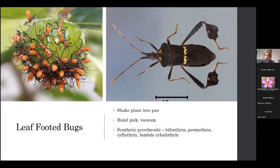So use BT and spinosad, or go out with a black light, which will illuminate them at night, and pick it off and smush it, step on it and get rid of it, because they tend to feed in the evening, on warm evenings, especially.